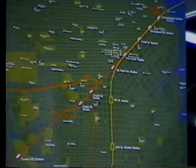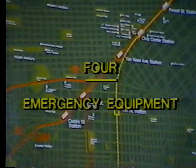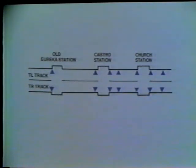Thank you. After checking to see that all passengers are off your train, remain in the cab and monitor the radio. Wait for instructions from Control Center or the supervisor. It is important to know the types and location of emergency equipment available in the metro system. There are fire extinguishers on each train that should be used to put out a small fire after all passengers are evacuated. At the blue lights in the subway and Twin Peaks Tunnel, you will find an emergency telephone.